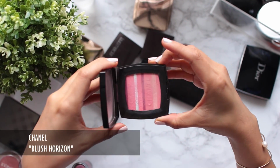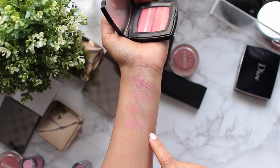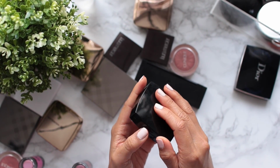And of course this limited edition Chanel Blush Horizon, which is a beautiful kind of light pink shade. Definitely gonna keep this one. It just looks really nice on the skin. I'm gonna put this kind of front and center because I tend to forget about it.